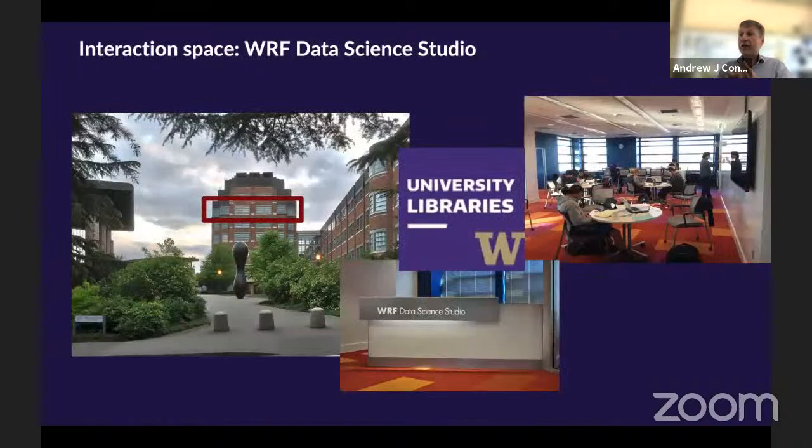To run these programs requires access to space, and physical space is often overlooked in terms of how we can actually build data science communities, but it really is critical to the success of the eScience Institute. So at UW, we actually took the physics library, and I'll be honest, there was a significant amount of consternation from the physics community that we were taking some of their library space. But the library itself was, I think, the second most underutilized space on campus.